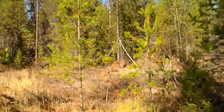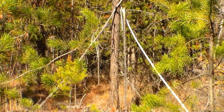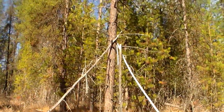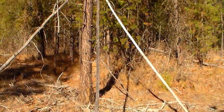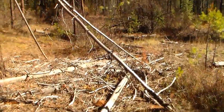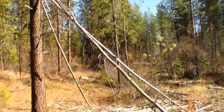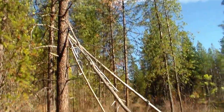Okay, we're here. So that's possibly it. Let's get a little closer and have a look around. So here's the possible structure here. It definitely has a teepee type design to it. Yeah, at first I just thought that these might be just fallen branches, but that's a pine tree, and those aren't pines.